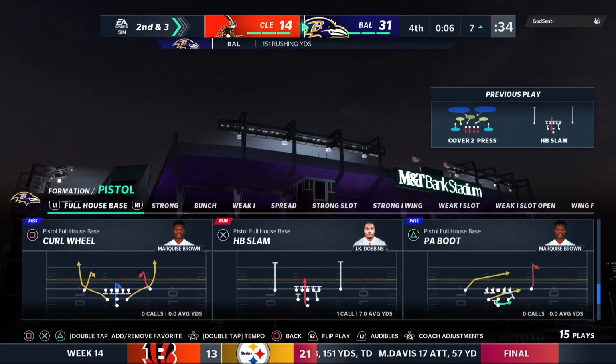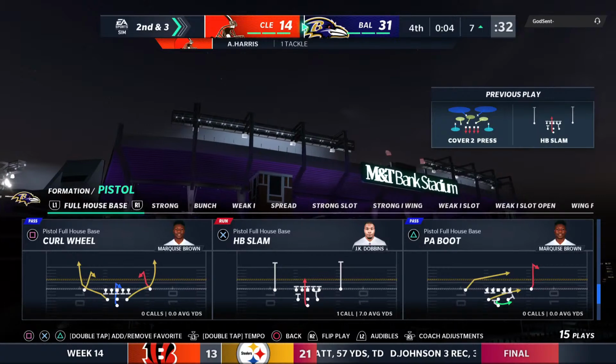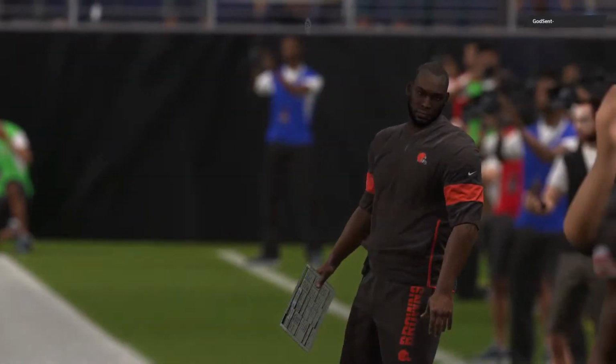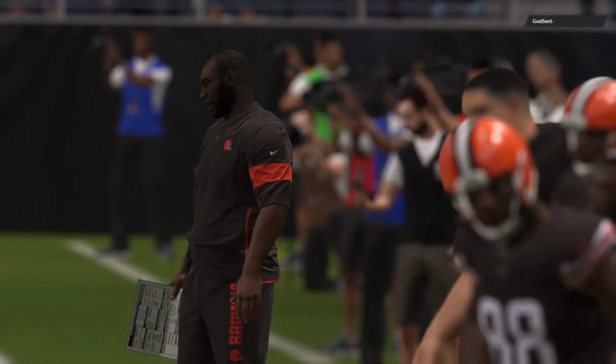Now Dobbins. He's taken down at this. Anthony Harris on the tackle. A 7-yard pickup. Brings up 2nd and 3. Turnovers did it. So the final seconds tick away in this Baltimore victory.